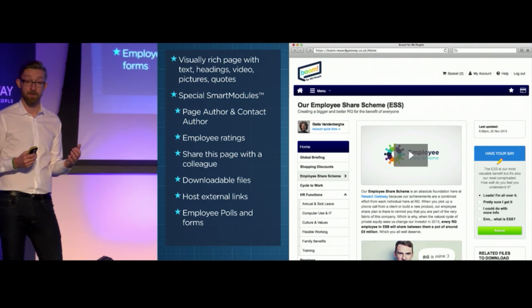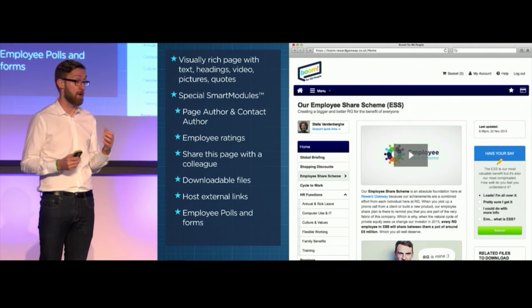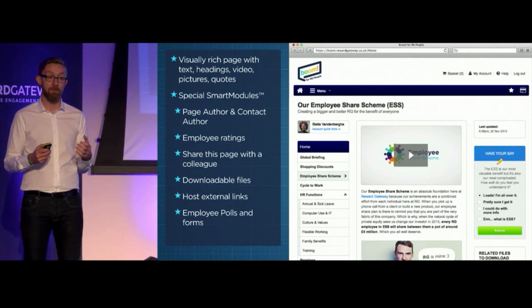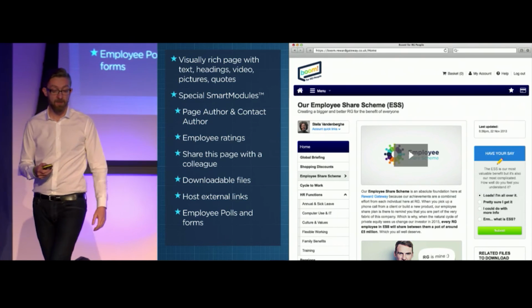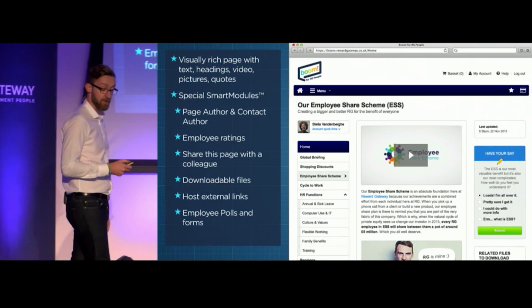But it's complicated. It's an employee share plan, so it's got all sorts of paperwork and stuff with it. It's got all sorts of complicated terminology. So we work really hard at trying to get people to understand it. So on this page here, you can see on the right, have your say. The ESS is our most valuable benefit, but it's also our most complicated. How do you feel you understand it?